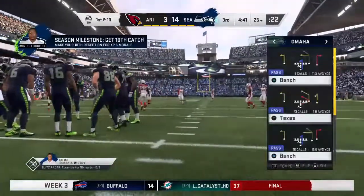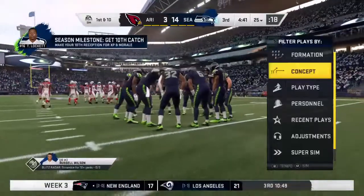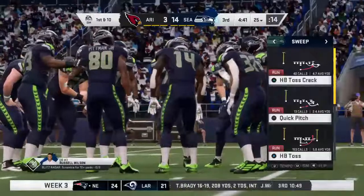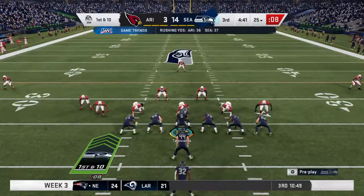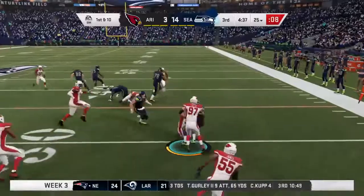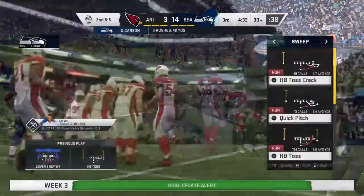So the football will be at the 25-yard line as this offense gets set to take over. They'll start out on the ground with Carson. And he'll get this from the 25 to the 30 for a pickup of 5.